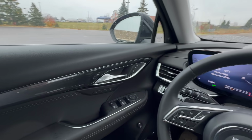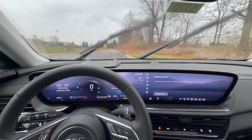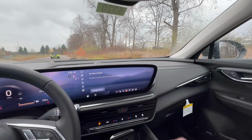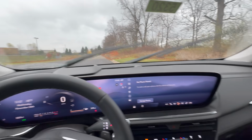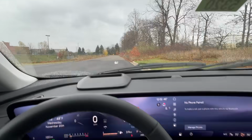As we get in the inside, I just kind of want to give you a little bit of a glance over, show what the dash layout looks like. Seems like everybody's kind of going to these panoramic displays now. I don't mind it. It's very futuristic looking, but my mind always goes to, what is this going to look like in 5-10 years? I don't know. The heads-up display is really bright. It works pretty well. I like that.